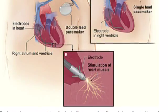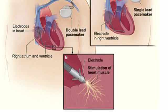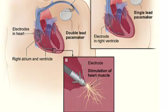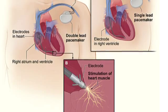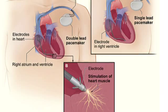A pacemaker consists of a battery, a computerized generator, and wires with sensors at their tips. These sensors are known as electrodes. The battery powers the generator, and both are surrounded by a thin metal box. The wires connect the generator to the heart through the vein, as shown in the picture.